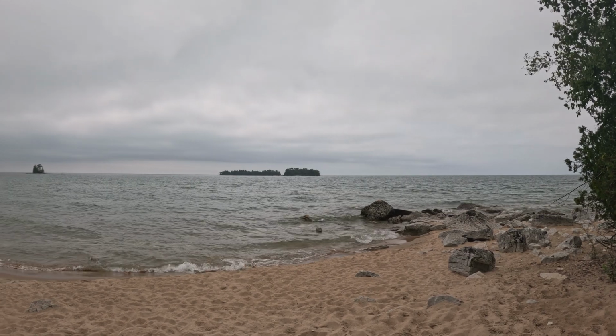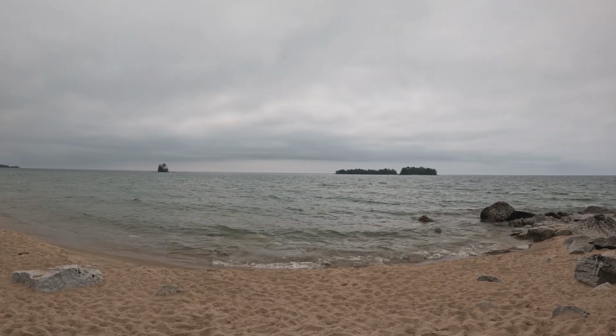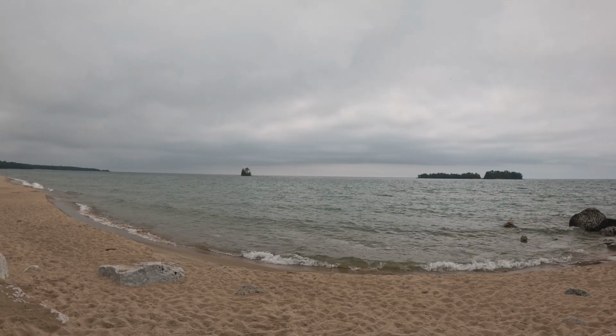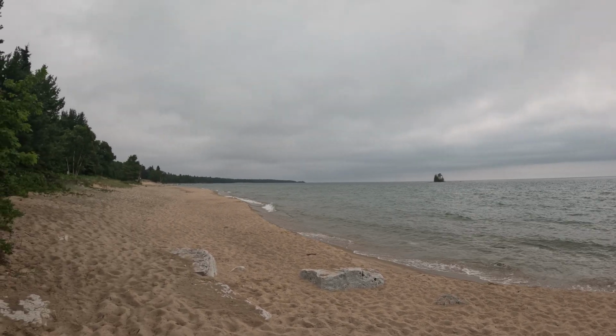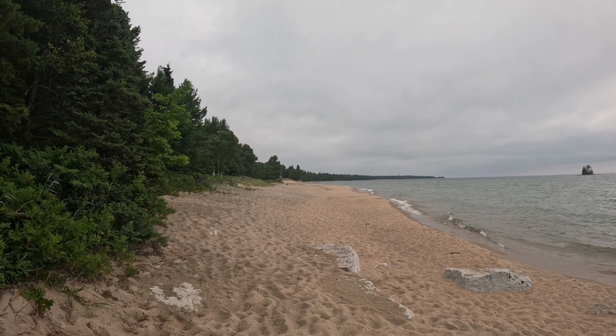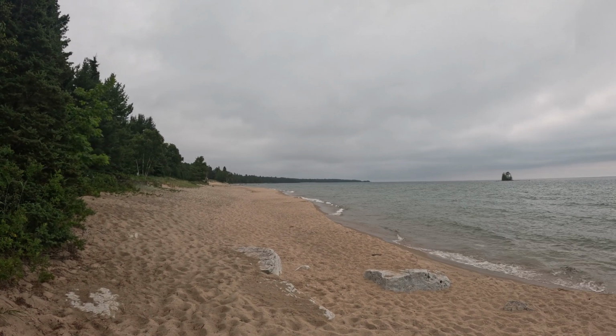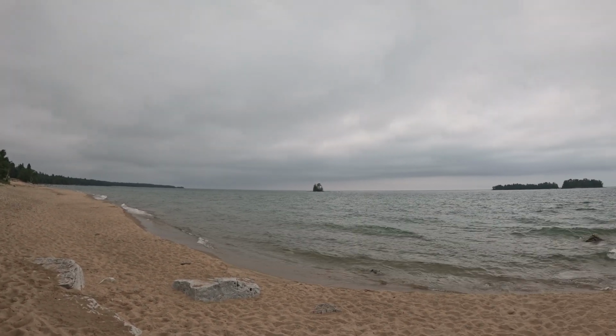Just thought we would stop here and show you a little bit of Lake Huron again. A little bit rougher today than it was the last few days, but like I said, there's been rainstorms through here, and that's probably why. We're just a little ways from the little town where you get the ferry over to Drummond Island.